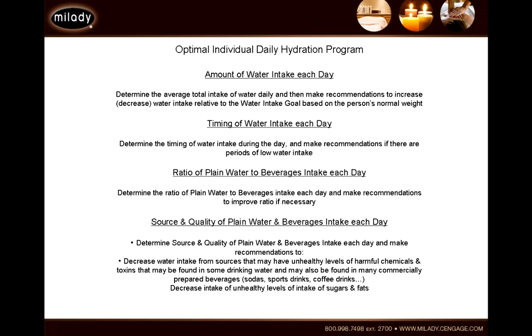So to sort of summarize to a certain point, the original question: is it possible to create an optimal, personalized, individual daily hydration program based on the understanding we have today of hydration? And the answer basically is yes.